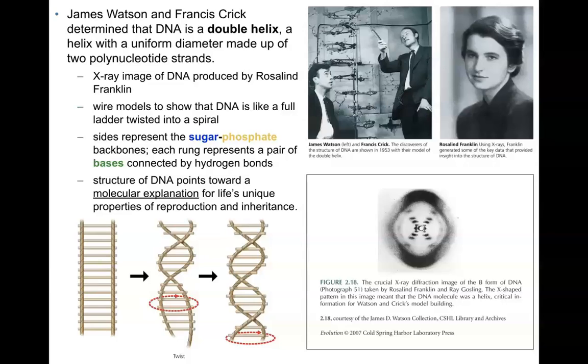Building on Rosalind Franklin's X-ray crystallography images. So this points out down here that Franklin used X-rays to generate some of the key data that was important to discovering now this kind of twisted helical model. So here we can see an image, and in that image there's an X formed in the center in her X-rays. That X is extremely important because we wouldn't see this X forming if DNA was structured like a ladder, like Watson and Crick originally thought.